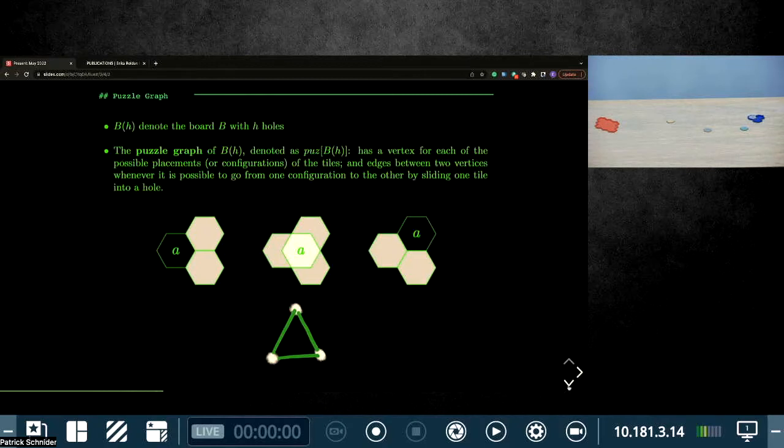And in general, when we have a board with H holes, or H tiles removed, not topological holes here, really tiles removed, then the puzzle graph has a vertex for each one of the possible placements of the tiles, and edges between two vertices, or two different configurations, if it is possible to go from one configuration to the other by sliding one tile into a hole. Okay, so we did the simplest one that we could do.